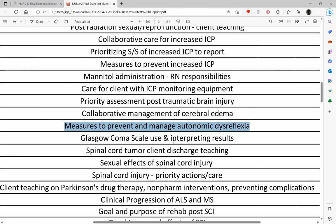Bladder or bowel distension. Okay. What else? Skin pressure. Pressure injuries. Okay, so also any restrictive clothing, a tourniquet somebody left, or a tight ID band, for instance.